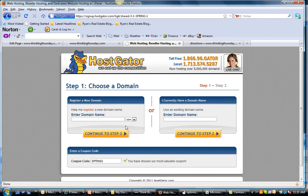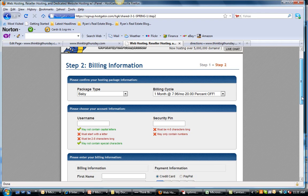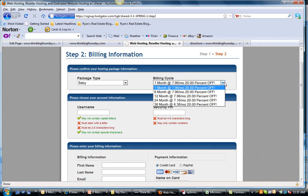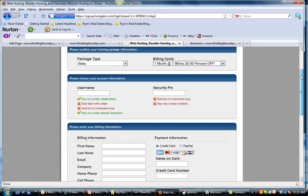So you already have a domain name, and you want to enter that here. And you want to create a username or PIN. So instead of $6.36, it's actually $7.96, because you could do it for 1 month if you want. You could do 1 month, or you could do it for the year. I did it for the year. I guess you could have a couple of different options, whatever you're interested in. So if you don't want to stick with it, it's obviously easy to cancel.